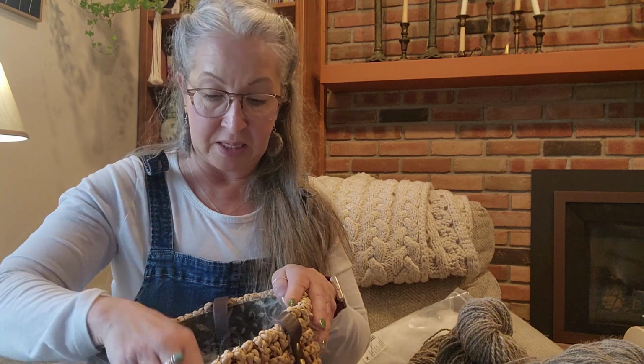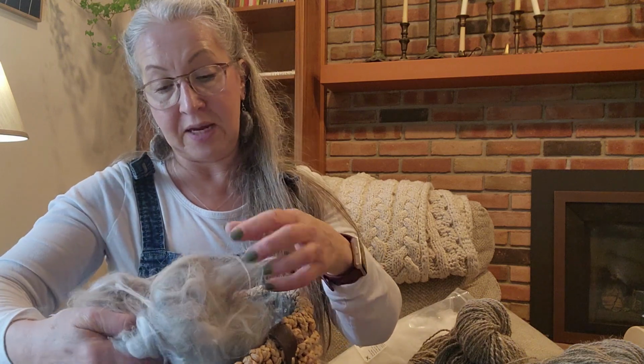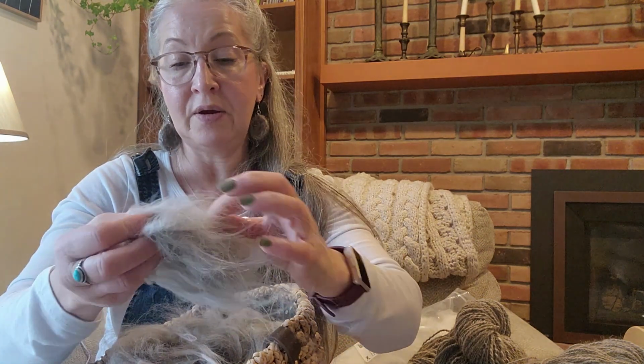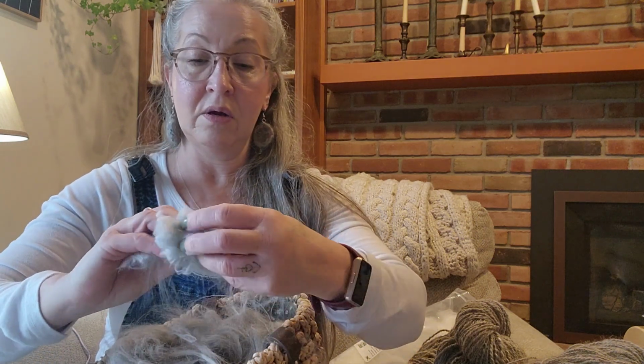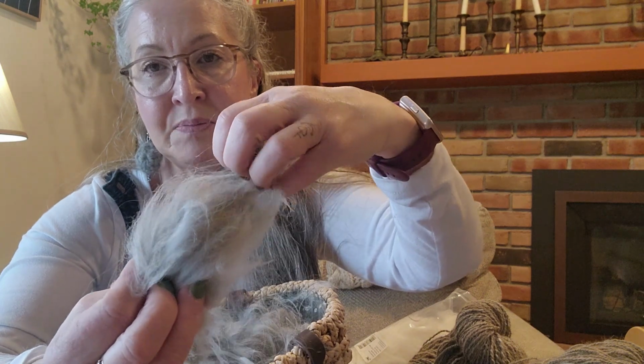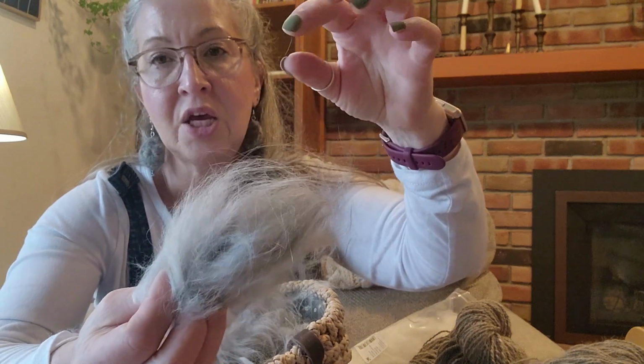And one thing to remember, if you do choose to spin from clipped fiber, especially like my chestnuts, let me see if I can find a good piece to show you. When you get the color variances in your chestnut, I don't know if that's going to show up. There's quite a bit of brown here on the tips. Here is gray, and then it's pretty light at the very root. If you were to spin straight from this, you're going to see that in your yarn more so than if you were to card it.